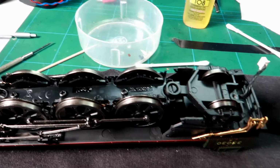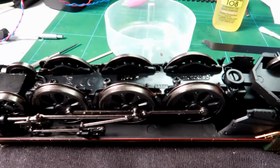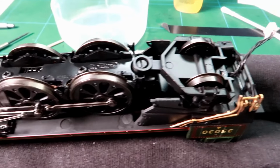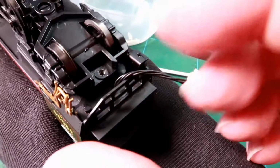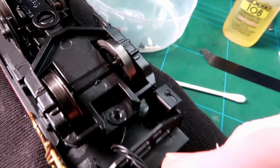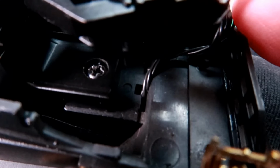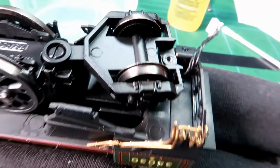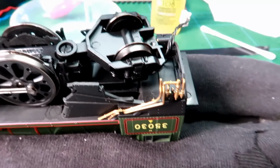Now, one of the downsides of the DCC fitted loco is that we have to put the tender in now to make her run, which is a pain. When you're reassembling, there's two lugs at the back of the chassis that go into the body, and there's also a little hole. Can you see that? In the middle between the two pins, and that's where the wire for the tender comes out. So I'll reconnect the tender and we'll give her a bit of a spin up and see what happens.